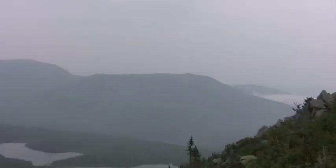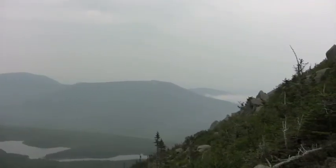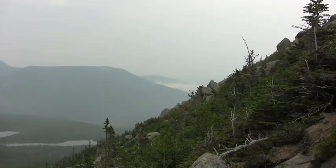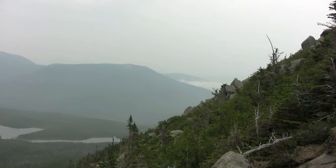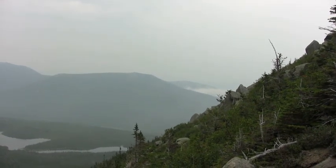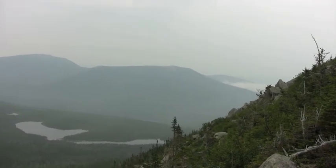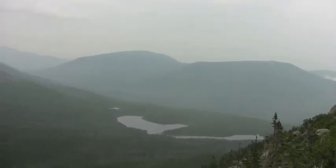Over here is South Turner Mountain, not that far away, but not that clear today. So that's all you can see today. So my plans have most likely changed. I think I'll go to the top of Pamola, see if I can see anything on the knife edge, and then head down Helon Taylor and just call it a good day.